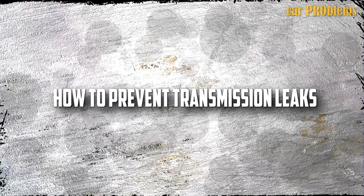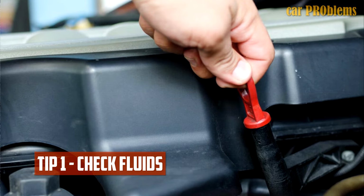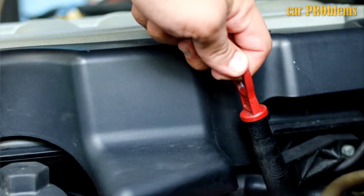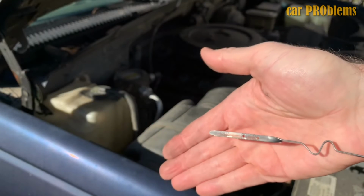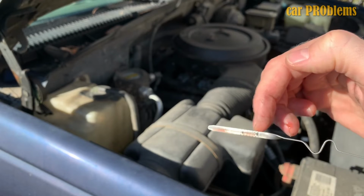And now I will give you a few tips on how to prevent transmission fluid leaks. Tip number 1. Check fluids. You won't stop a leak by checking the fluid level. However, in order to maintain a healthy transmission system, this is one of the most crucial tasks. When the fluid level drops, issues begin to arise, but serious problems can be avoided by keeping the system topped off. Additionally, you should look into the fluid's quality.